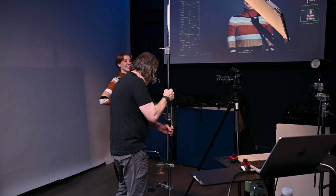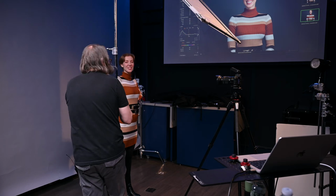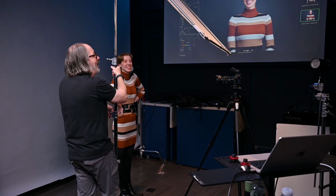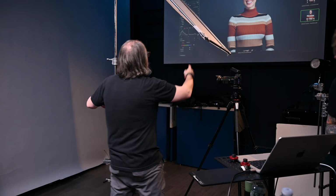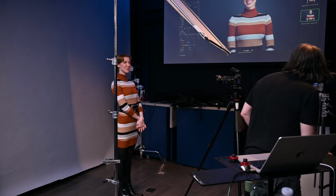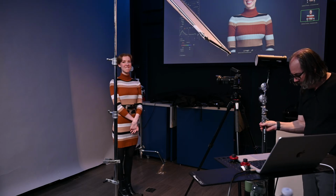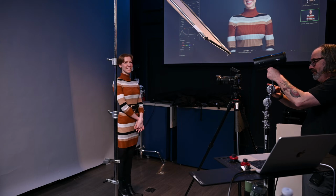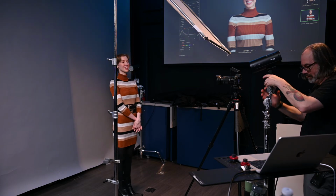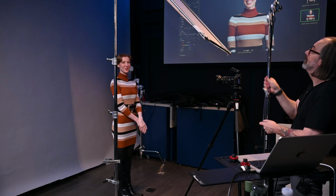Okay. We'll just cut all that part out in post. It'll be easy. It's like we did this from scratch. All right, so we have our angle here. This is going to create a nice flat light on Marissa with a little bit of contrast. We just did this earlier, actually. We were shooting earlier.